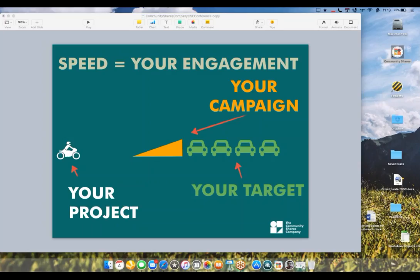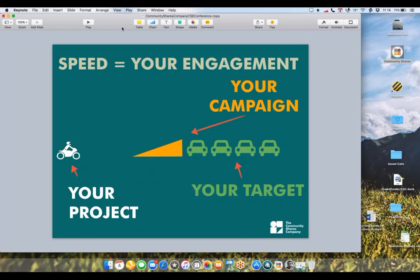Within that wider group of potential investors, it's all about how we can engage them and how we can warm them up before the share offer actually launches. That's the key thing, really, with a successful share issue, which we'll now talk a little bit about. What are the things you can do to engage that crowd? So let's get the next slide.